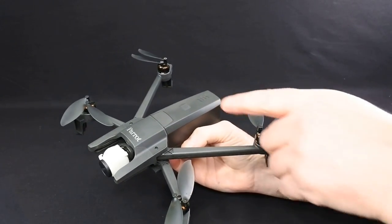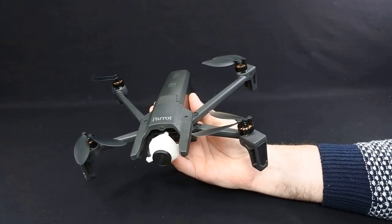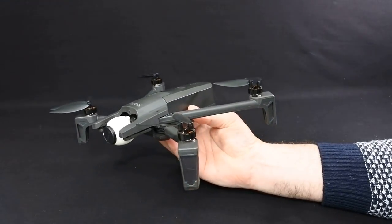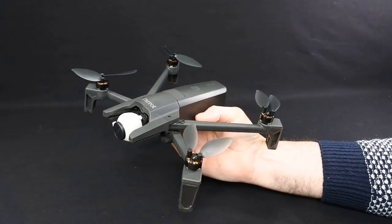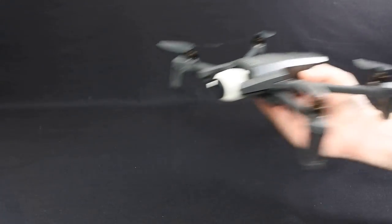I'm going to have a comparison video in the new year between this and the Hubsan Zino, because the Hubsan Zino retails at 369. This is 449. They both have a 4K camera, but the Hubsan's got a 3-axis stabilised gimbal. So we can tell just how good the picture quality of the Zino is compared to this. So that's coming up in the new year.